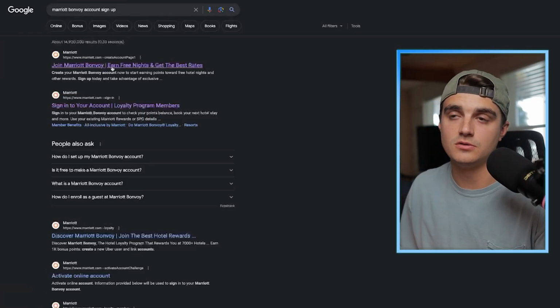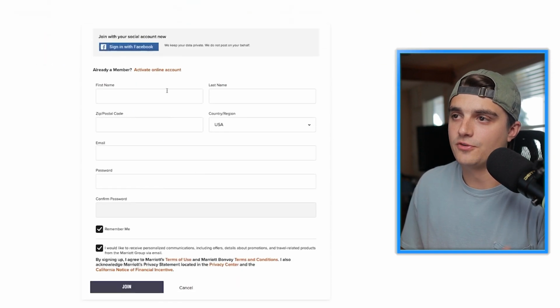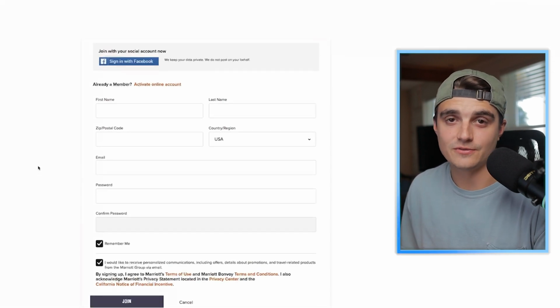Okay, so everything I can tell leads me to believe that I do not have a Marriott account yet, which means I'm just going to go ahead and search up Marriott Bonvoy account sign up and go through that process here with y'all real quick. It looks like literally all you have to do is just put in your first, last name, zip code, email, password, and confirm your password, and then you're all good and you should be able to get your number right away. So I'm going to go ahead and do that.